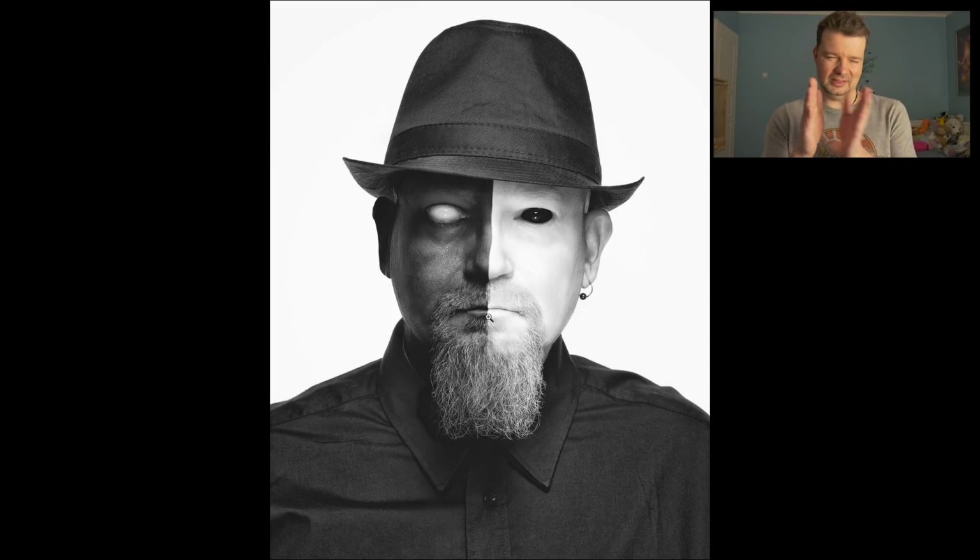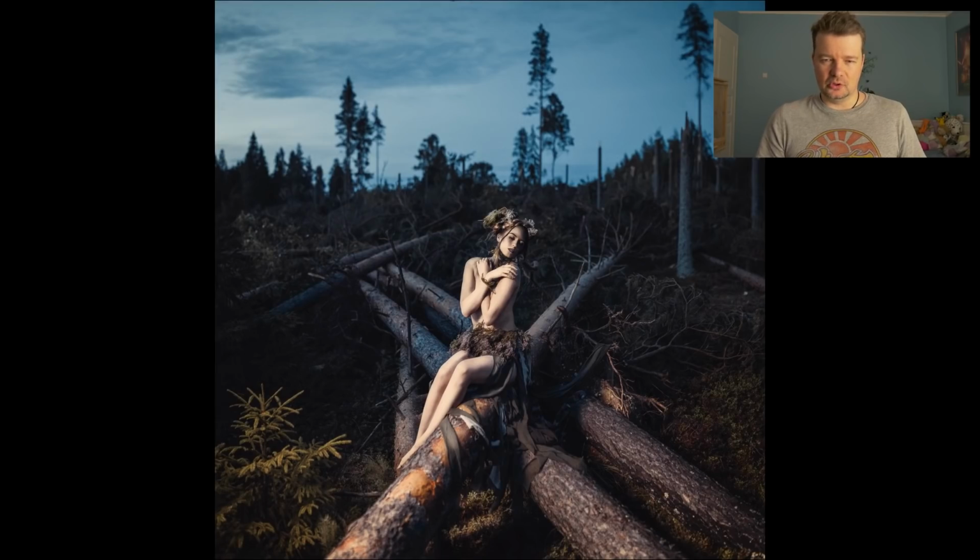So I don't know how it would look if the face were totally straight. And now it's slightly off balance to the right. Next up, I know who this picture is.